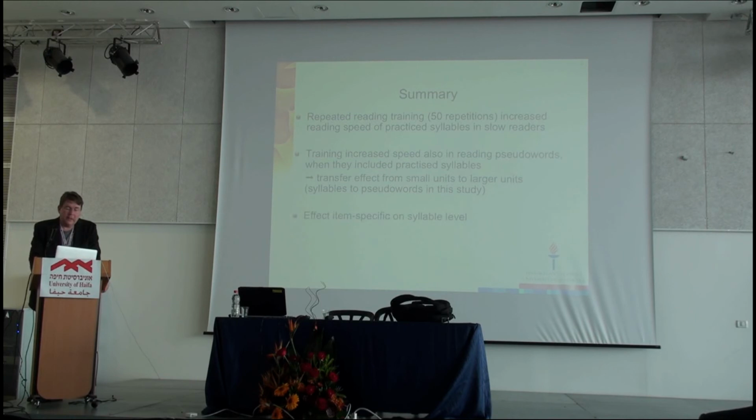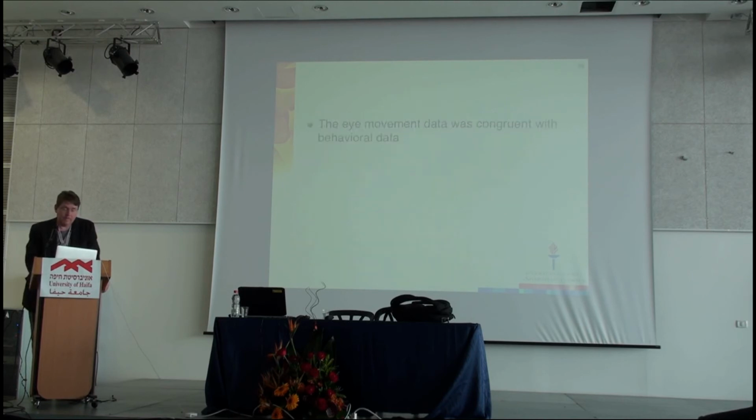But the effect is item specific on the syllable level. So the children become more fluent when they have exactly the same syllable in reading materials that they have practiced and become automatized in reading. And it seems that in syllable reading, in a fairly simple reading task, the effect is based on repetition, not explicit emphasis on speed or accuracy during the practice in this case.